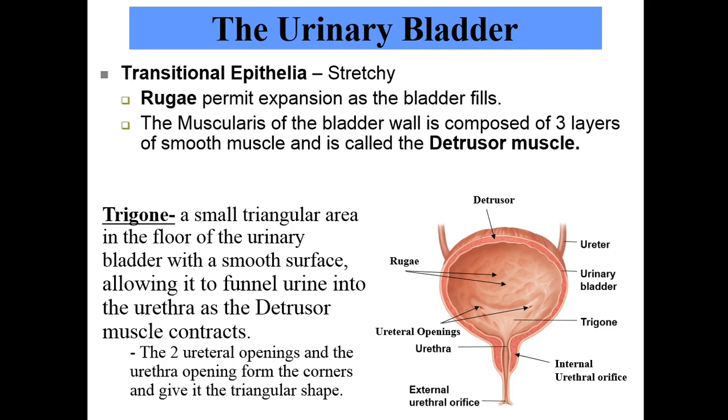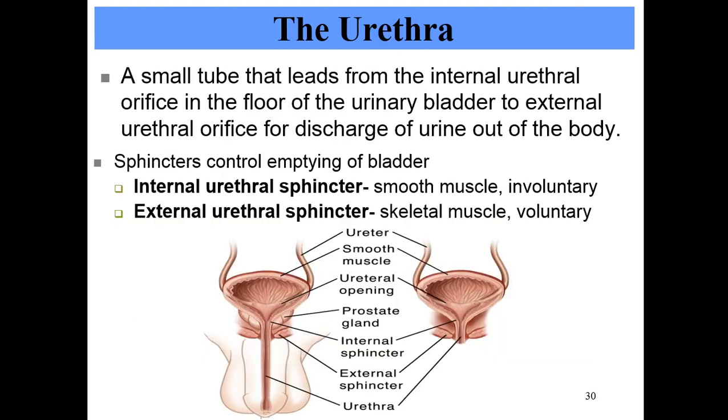And we have this interesting region near the base of our bladder called the trigone. It's a little triangular area with a smooth surface that allows urine to funnel down into the urethra as the detrusor muscle contracts. It's a nice, smooth little area of tissue that's easy for urine to flow down. So the trigone is made up of my 2 ureteral openings and my 1 urethral opening. Those three areas make up the corners of my trigone to give it that triangular shape.